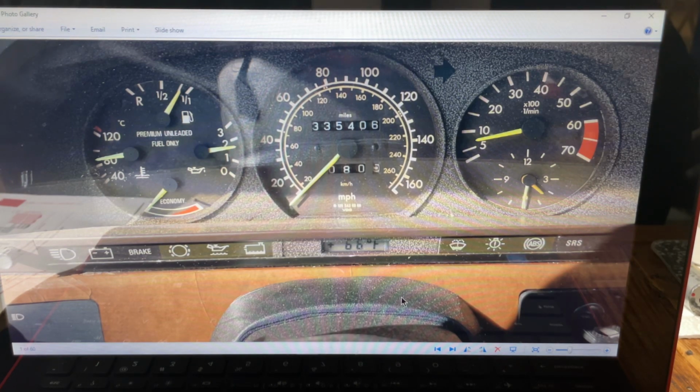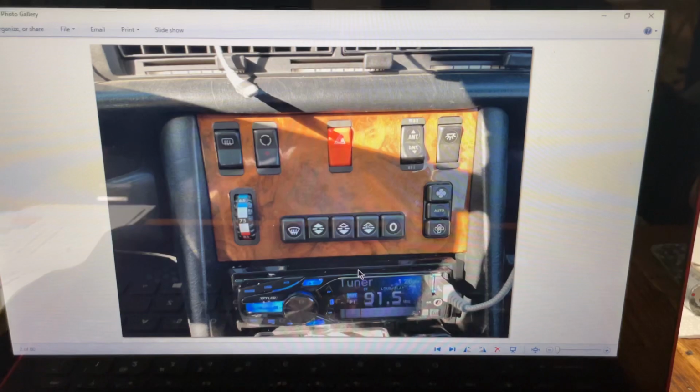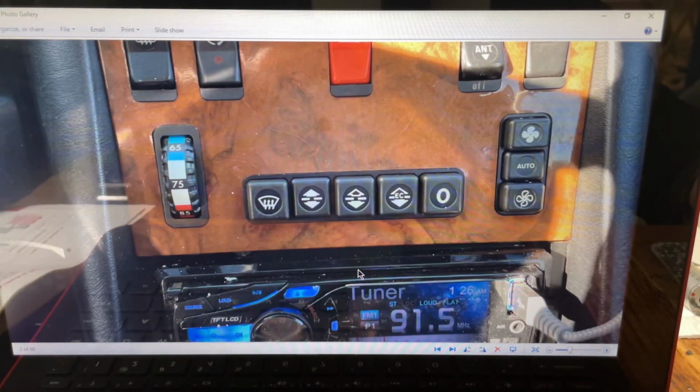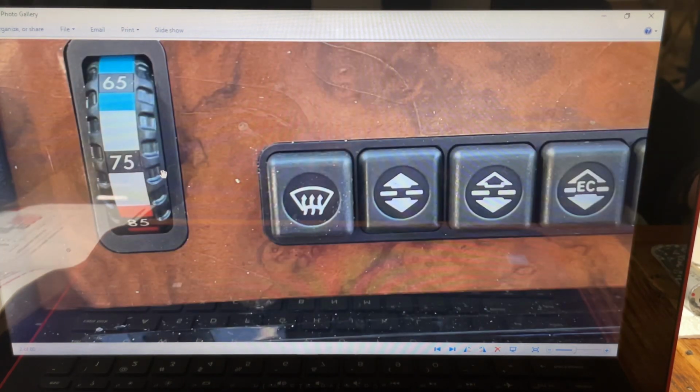which oil, or at what point should I do an oil change? The manual, I will get to this in a second, will tell us about 7,500 miles. But before I do that, I'm going to show you, this is my new ACC unit, and you can see how nice the wheel looks.